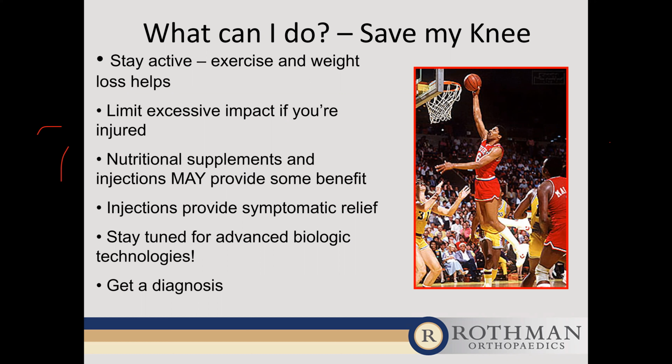The final thing is, if someone is on the call and they really don't know what's causing their knee pain, it is important to get a diagnosis to figure out which of any of these things can really benefit you. It's worth seeing a specialist.